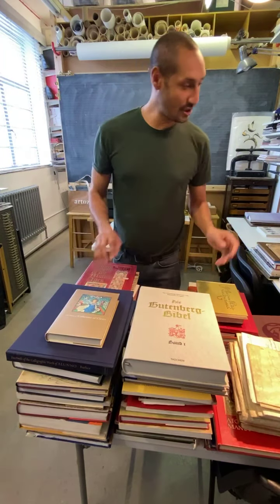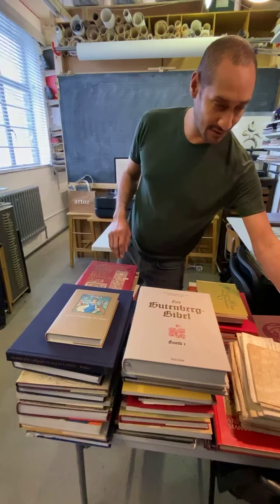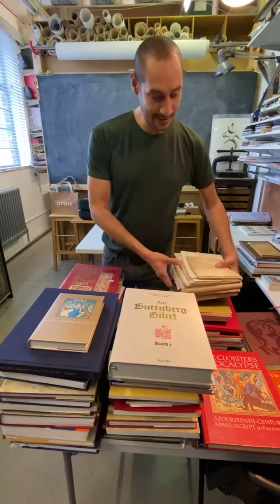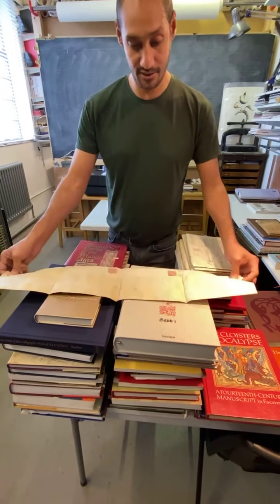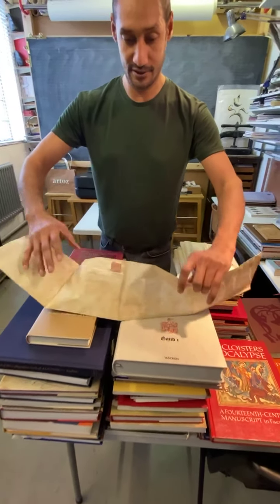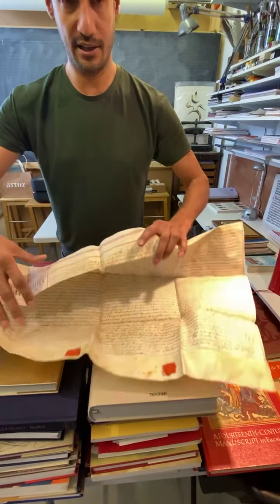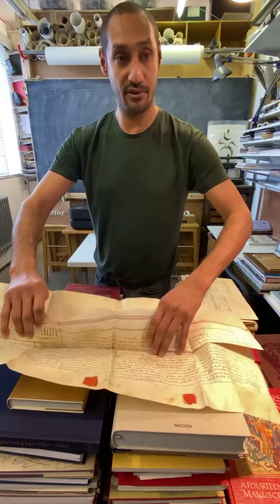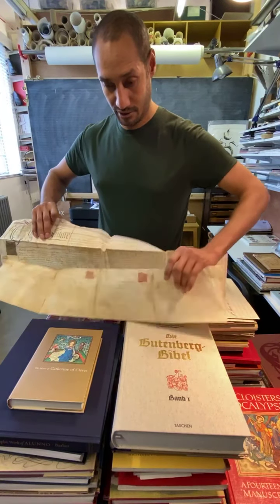Now, I'm going to end this because I really need to get on with the taking of the photographs, but I wanted to show you these. So these are deeds that I have from the 1800s up until the middle of the 1900s.